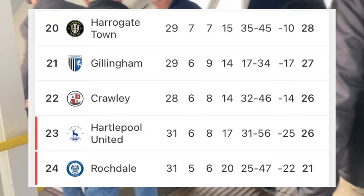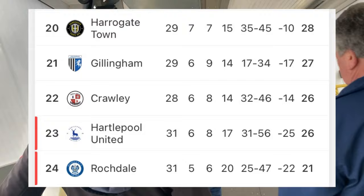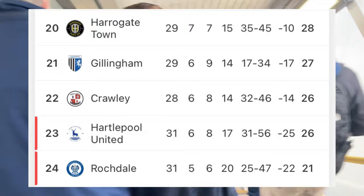So then let's start off with the visitors, Crawley Town. They currently sit 22nd, very worrying times for them, just one spot off the relegation zone. Very inconsistent form from them: two losses, two draws, one win in their last five. They have three games in hand on the bottom two though, which I guess is a positive for them, but they have to win those games in hand. Today they have a tough challenge of taking on top of the table Leyton Orient.